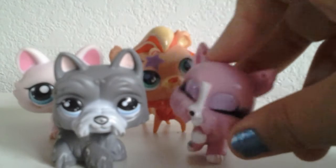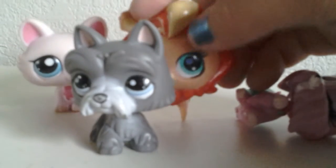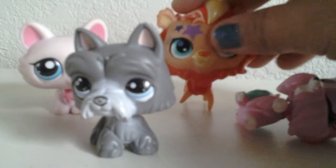I like this one better. She's all pink and cute. And then this one, I don't like this color, but I like the one that is sort of like this kind of color. So yeah, that's my toy review with all these.